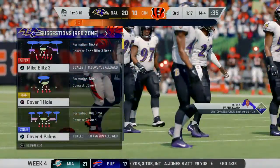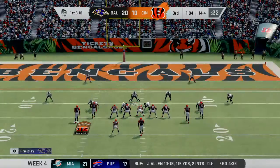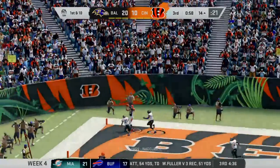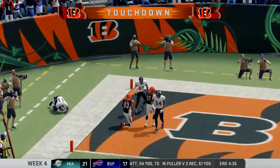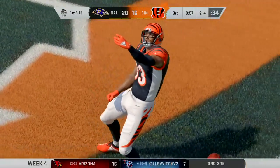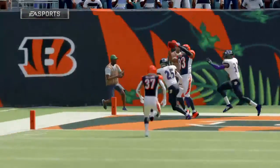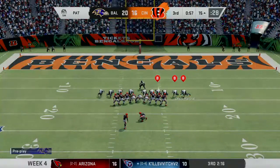This has been a good drive so far, and it's been the running game for the most part that's powered them down there. Another nice burst there, picking up a 1st down. Now it's 1st and 10, as you said, in the red zone. Looking for Boyd, and he's got him. Touchdown, Bengals. Tyler Boyd, his 2nd touchdown on the season, as they are now just an extra point away from making this a 3-point game. And they use that height on the outside to get the score.